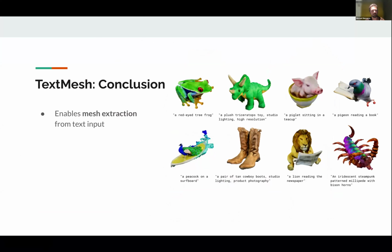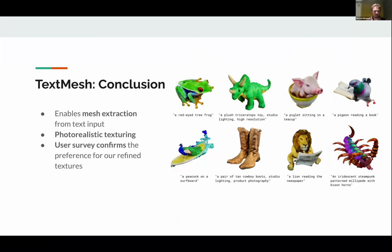To conclude, this method basically enables mesh extraction from a text input, and it has a mechanism to get photorealistic textures. Maybe quickly touching on the last point here, another interesting aspect, which is really unsolved, is how do you evaluate this? I tell you, oh, this looks cartoonish, this looks realistic, but it's actually a big problem for this field.